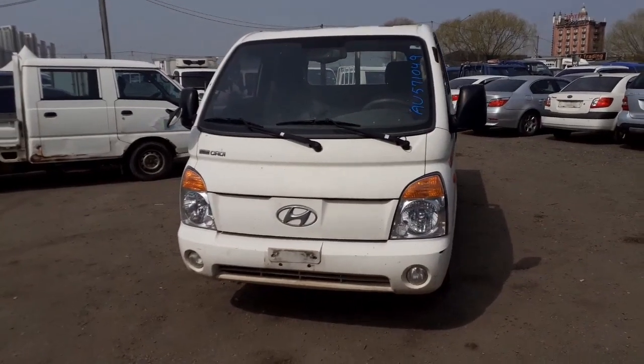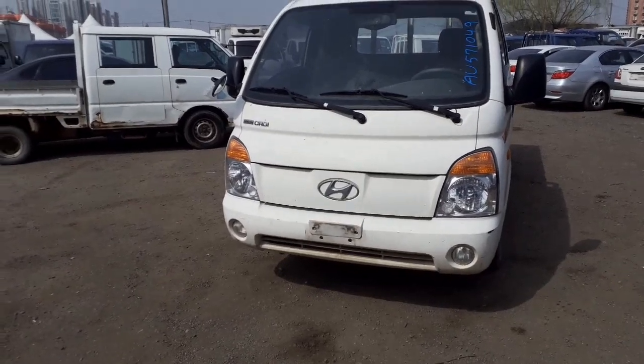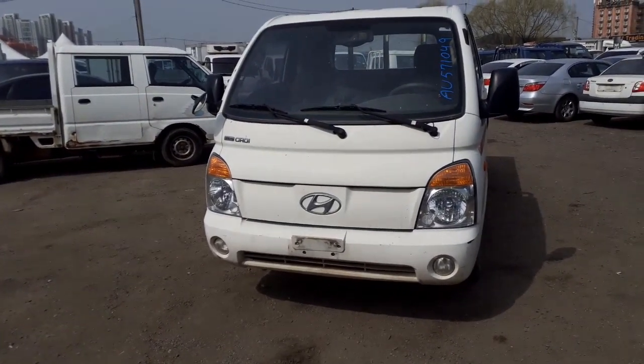This was the review of our Porter 2010 CRDI engine. As you've seen, everything looks fine. The engine is in a good condition. Acceleration goes very smoothly.